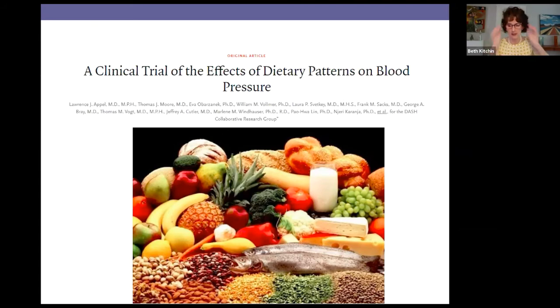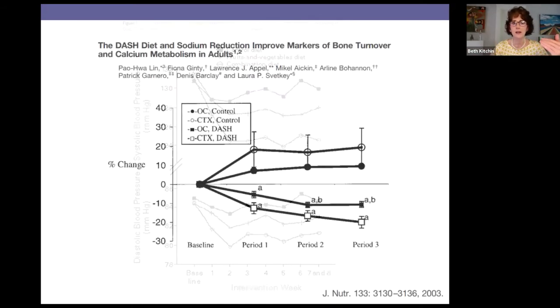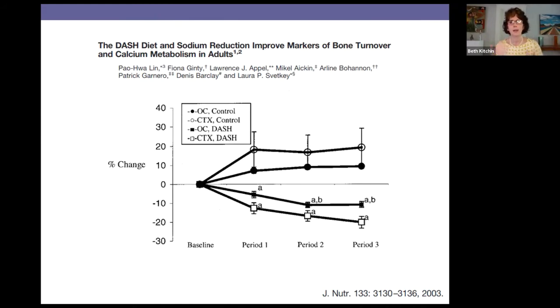And one of the things that I think is interesting about some of the data on DASH, first of all, we all know that DASH includes some low-fat dairy products. And I think we all feel more comfortable now with going with higher fat dairy products. The data really kind of shows that fat from dairy is probably not harmful to the heart. It's probably fairly neutral. But this is, of course, the data on blood pressure that we're all familiar with, where the DASH diet is effective in lowering blood pressure, and the data is really solid on that. But this is some interesting data looking at what we call bone turnover markers. And we've got these markers that tell us what's happening in people's bones.